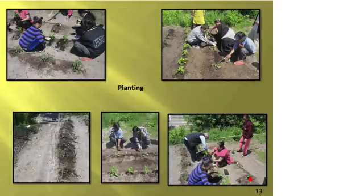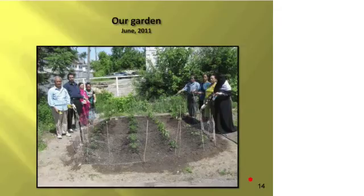Our garden was completed by the end of the first week in June, and at the end of June, school was finished. We made plans to continue coming over the summer. I met them there once or twice a week to help water and tend to the plants, and the students created a list of each other's phone numbers and arranged to water the plants if need be. We continued to be excited at the garden's growth as the summer progressed.